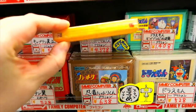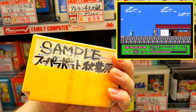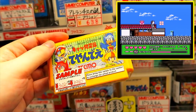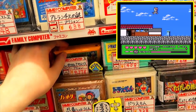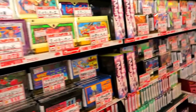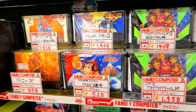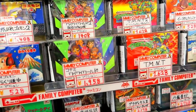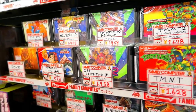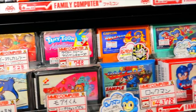Here we have Kyatto Ninden Teyandee, aka Samurai Pizza Cats. That's a really fun Japan-only Famicom game by Tecmo. Again, a game I've covered in the past. It's really great. Great for import gamers. That's one to pick up if you like your Famicom games. Lots of Konami stuff here. Some of it fairly cheap, like $5 for Ganbare Goemon, and usually $12 or $13 for Wai Wai World 2, which is a great game.